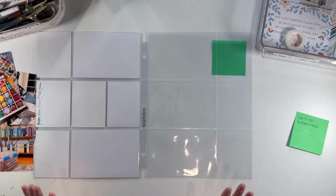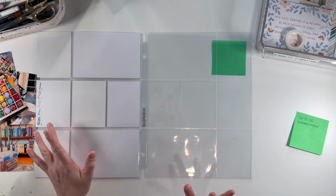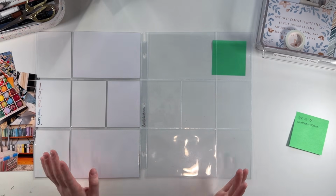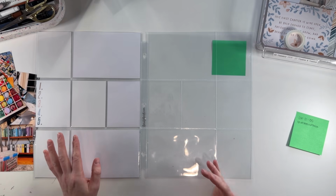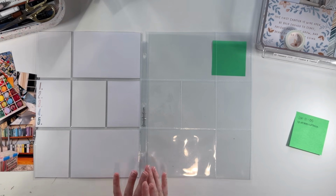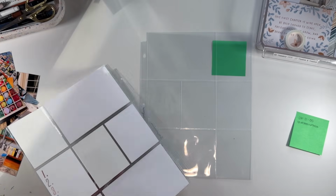So I do these spreads about one a week or so, and I usually end up with about 55 to 60 spreads at the end of the year, and I fit it into 2 albums. I do have another video setting up my album and creating my title page.